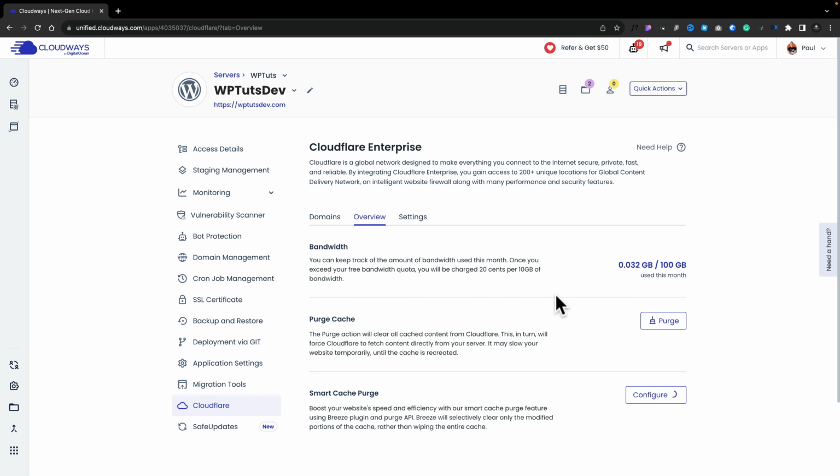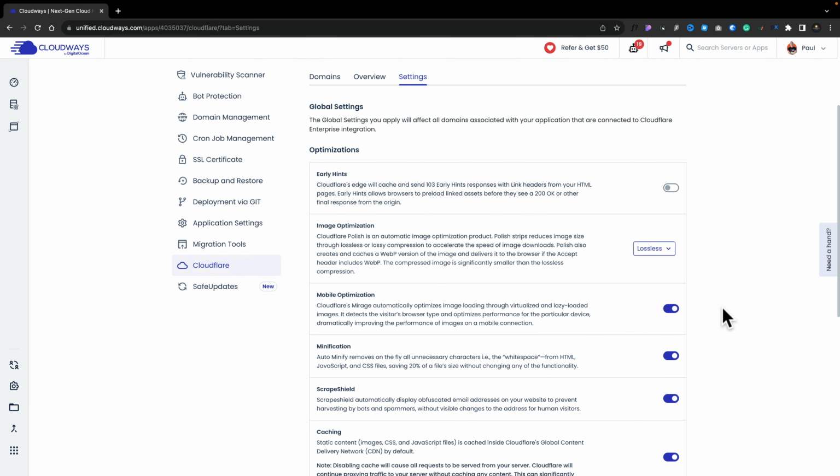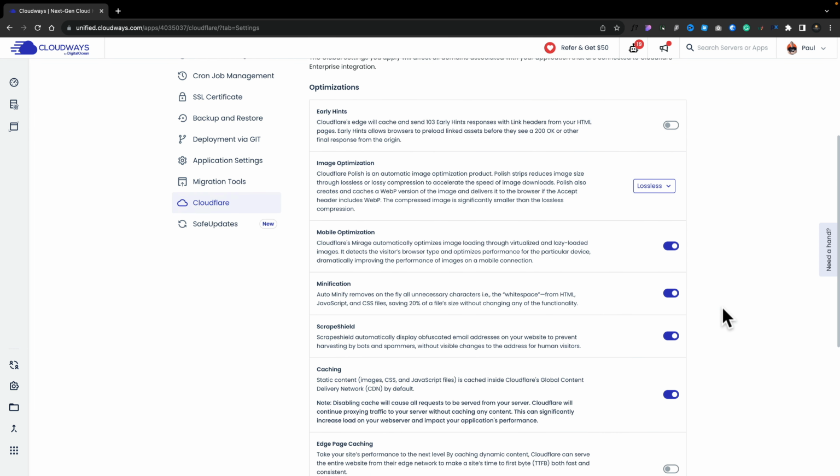If you want to find out a little bit more, we can hop over into the overview, and this will show you the bandwidth you're using on Cloudflare. It'll also let you purge the cache, should you have any issues or make some updates that don't necessarily show. You can purge that here. And if you want to, you can configure or reconfigure the smart cache. Hopping into the settings, you'll see a range of different options with regards to how we can optimize the site with CDNs.